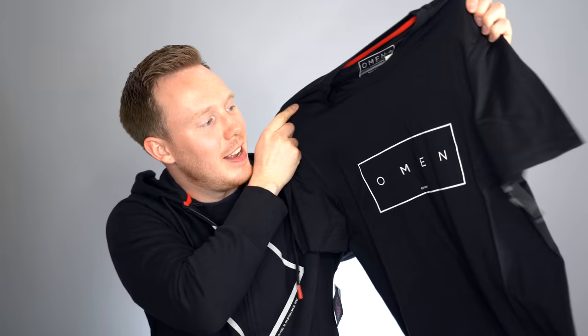Ooh, this is the one that I wanted. This is the same shirt as the gray one that we saw, except this time around, in black. It's got that really simple Omen logo in the white rectangle with the equipment text underneath. Oh man, this one's my favorite. I take it back. The gray one was dope. New favorite, no question.